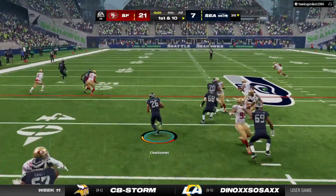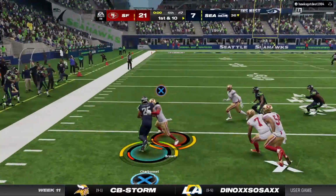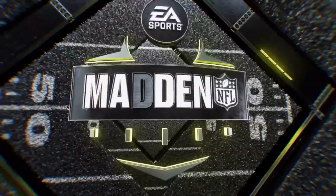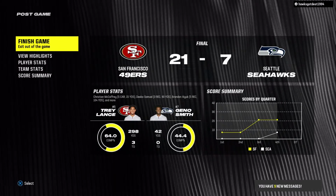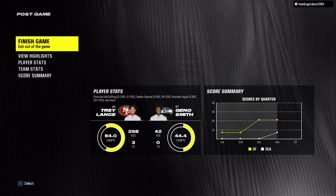On 1st and 10, it's Charbonnet. And bulldozing his way through. And they're going to have this across midfield and inside the 45. So the victory here for San Francisco. And it was their defense that really paved the way to this victory as they allowed the 1 touchdown. And that was all she wrote. Almost want to do the defense chant right now, right?